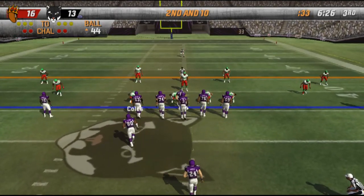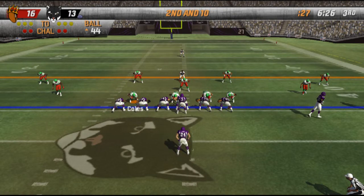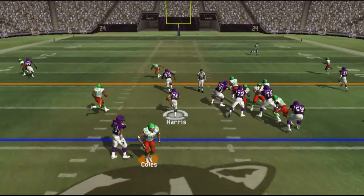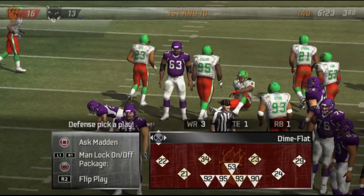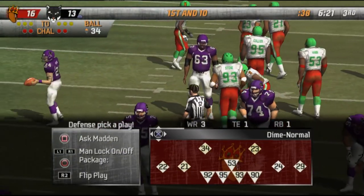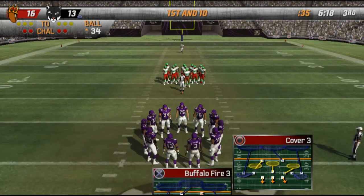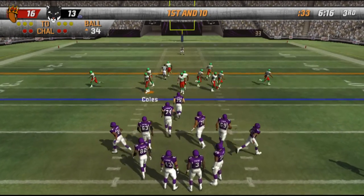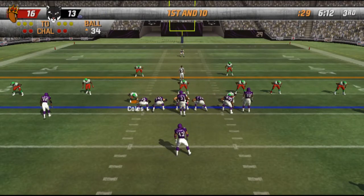The visiting team come out in a dime package. One deep. Handoff to the tailback. Number 23 is there for the tackle at the 34-yard line. Good gain on the ground gives them what they needed for a first. That's just good running. He sent a couple of blitzes in to try and stop him in the backfield, but he just broke free and got past the sticks for a first down.